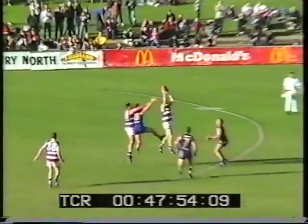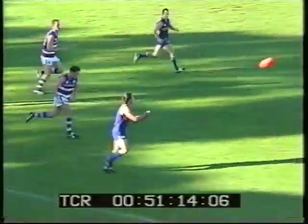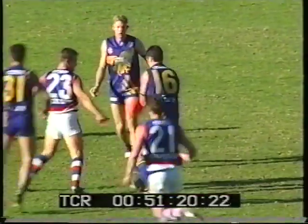McClure, though, for the Eagles, sends the ball to within 50. Nice mark, butt of the back. The Doggies are standing pretty firm, coming grandstand side. Open up the door for the Eagles, and it does. McClure inboard to Biglands. Biglands kicks towards McCarthy. McCarthy, second grab, takes the mark.